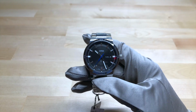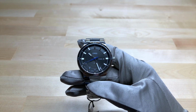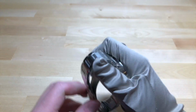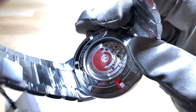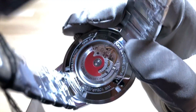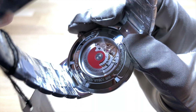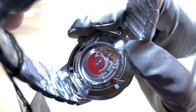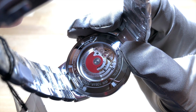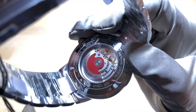So now I'll move into the movement of this watch, and that is one of the less impressive aspects of this piece. It is an Oris caliber 735, which is based on the Sellita SW200, and I say it's unimpressive really for three reasons. Number one, it isn't in-house, which isn't really to be expected at this price point anyways. Number two, the finishing is pretty utilitarian. And finally, number three, the power reserve is only 38 hours, which is kind of pitiful, to be honest.